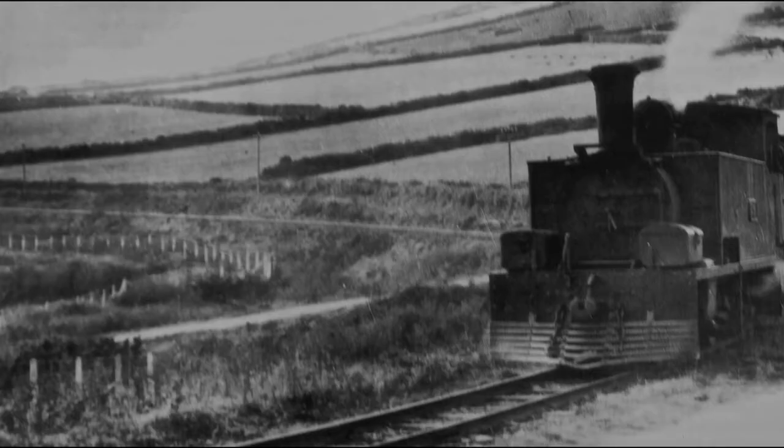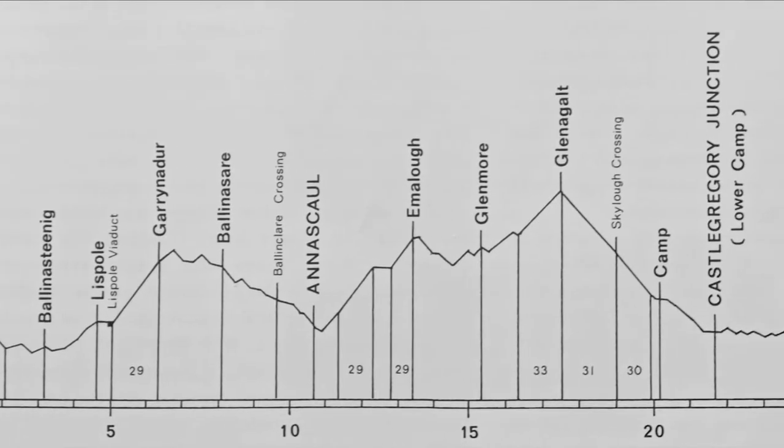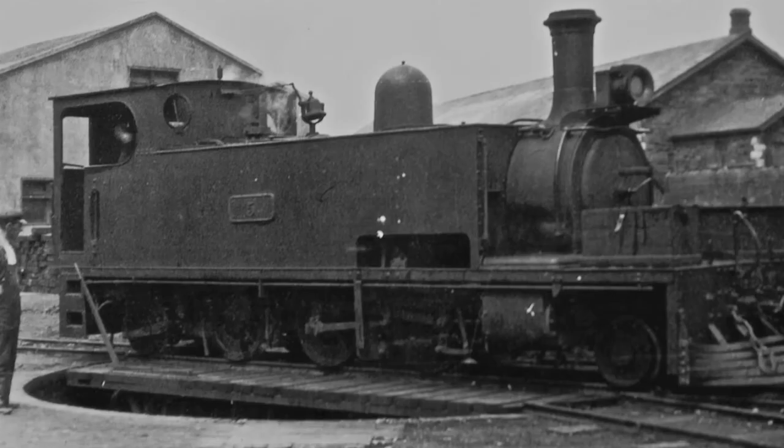The narrow 3-foot gauges along the dangerous curves and steep gradients were a recipe for disaster. As well as the unsafe inclines, the gauges were inadequate. Proper maintenance and repair were never top priorities. That was, of course, until the fatal Corraduff disaster, just 2 years after the railway opened, indicating the true danger of the line.